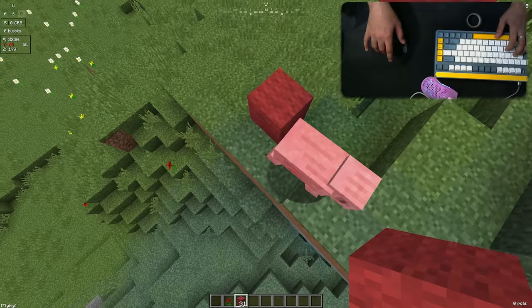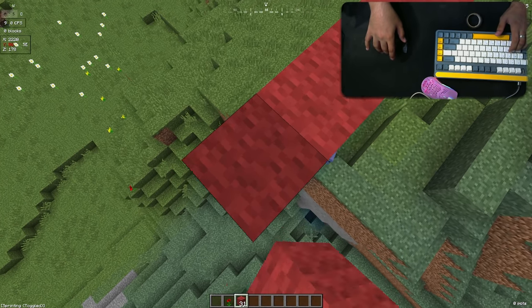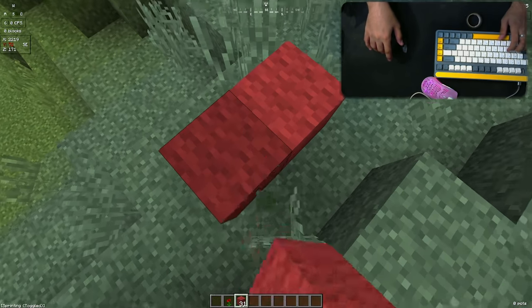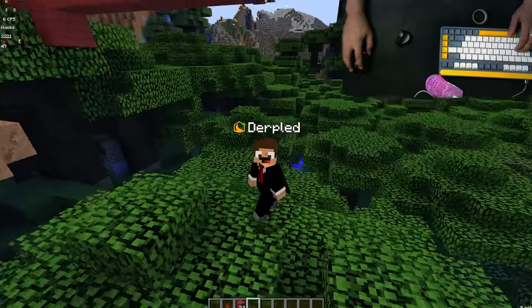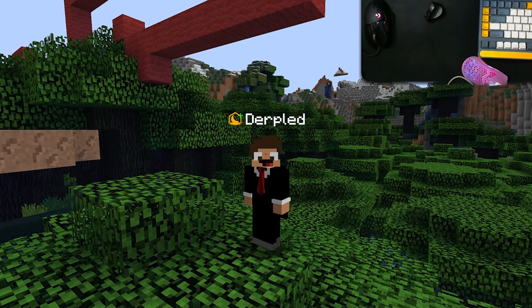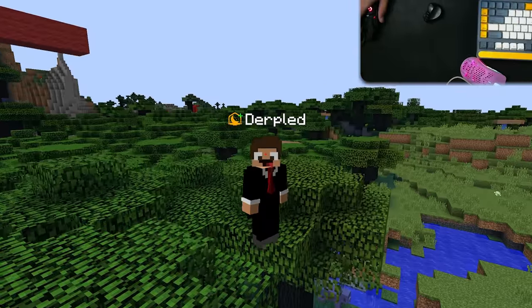But after that insanity, now let's godbridge. I thought this was gonna be so easy. Oh my god, okay, I can do this. That was like 9 blocks. You guys won't get how difficult this literally was. I challenge you guys to buy this mouse and do this challenge on your own. And tag me on Twitter or something, because I don't know if you guys can do this.